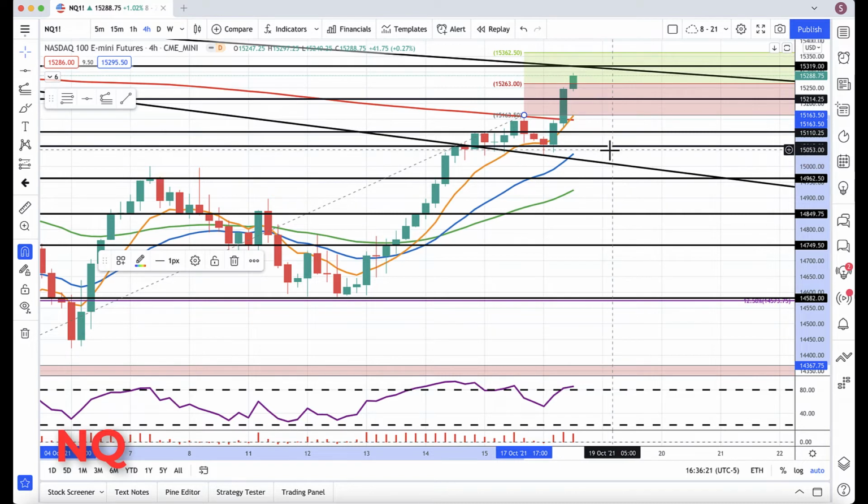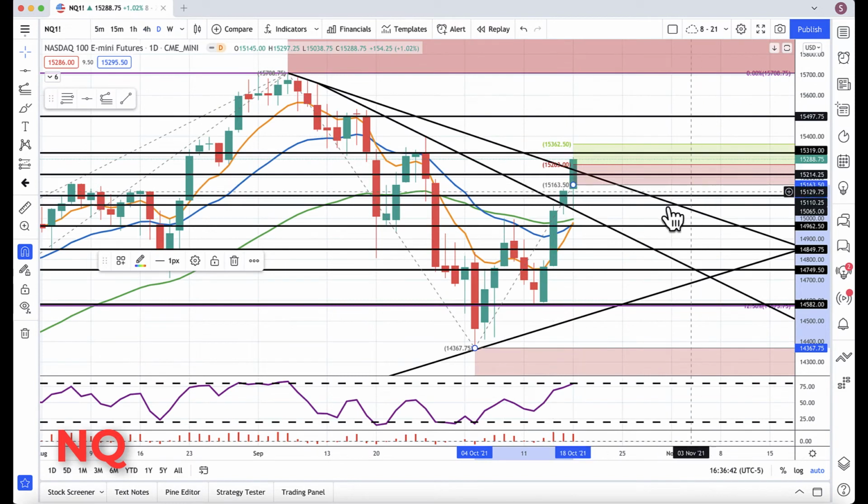A dip below that, to the bottom of the rotation zone, there are still key levels in there. You have minor at 15.110, minor at 15.065, then major at about 15,045. I don't want to see a daily close below that 15,045, though. If you did get a close below there, then my 14,962 is my next level.